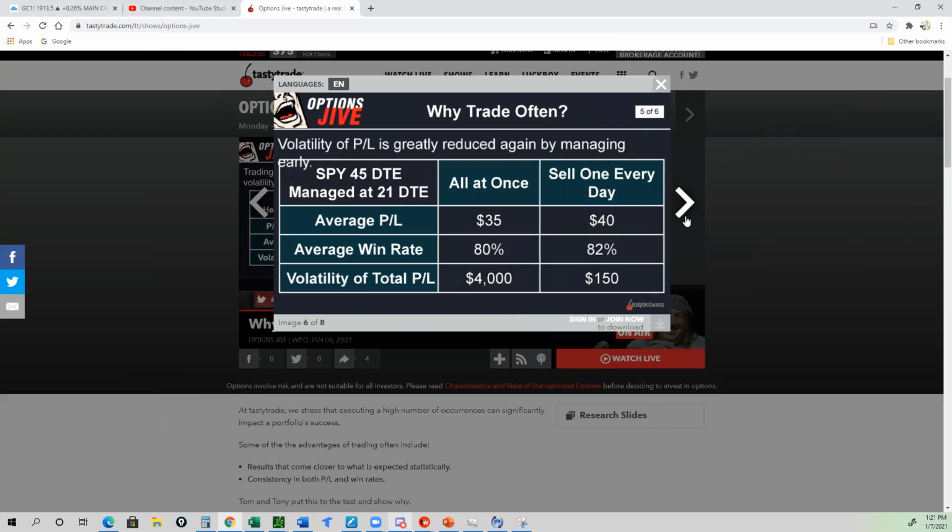Here we go. So volatility of P&L is greatly reduced, again, by managing. Now, that first one was not even managing your trade. Well, what if you manage it and take that trade off when you put it on at 21 days to expiration? Well, if you did them all at once, you'd be making $35 per contract. If you did it every day, you make it a little more. Again, your win rate doesn't really change. It's about the same. But look at this volatility of your profit and loss. Unbelievable. So much less when you do it every day.